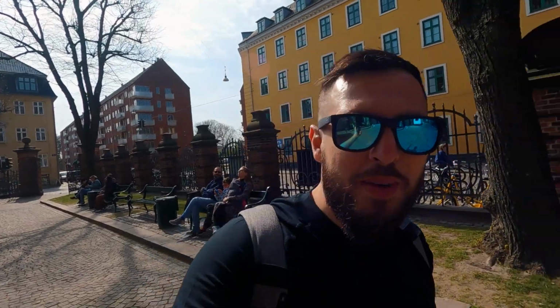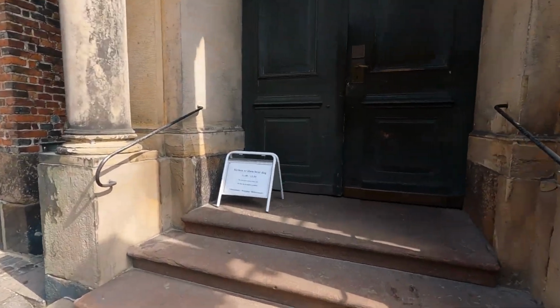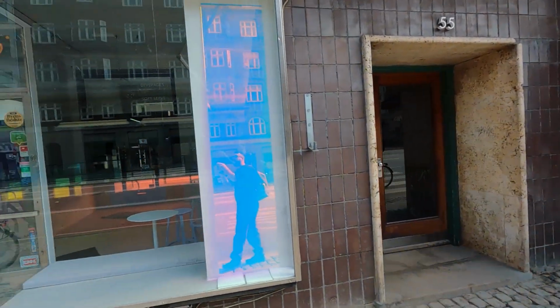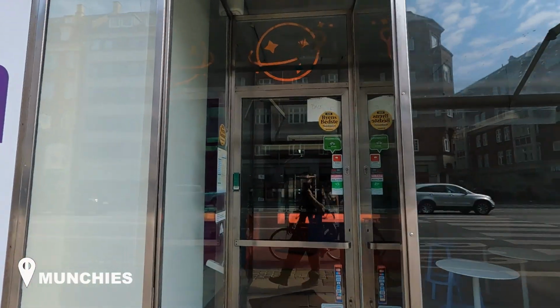That tower was amazing. You know what I noticed? The things you don't expect are more fascinating. So let's get into the church and see the inside. The church, guys, is really small, but worth spending a few minutes of your time to see the interior. And right now I'm at Munchies, one of the most famous bubble waffle places, but I think it's closed.